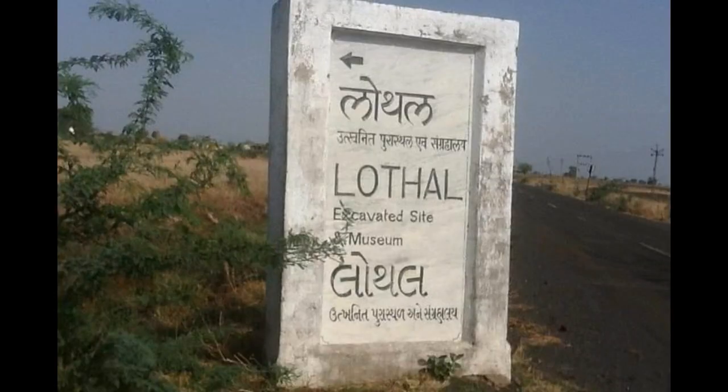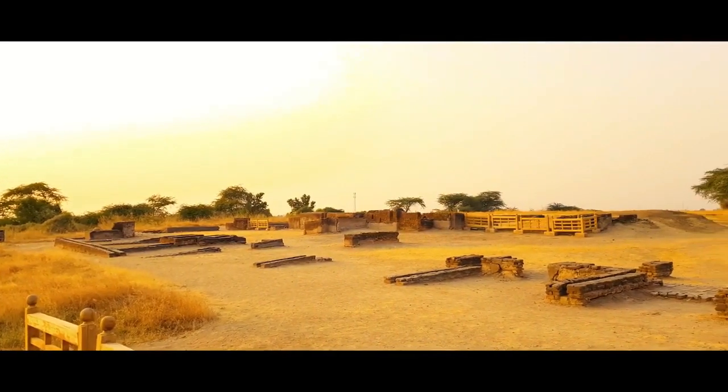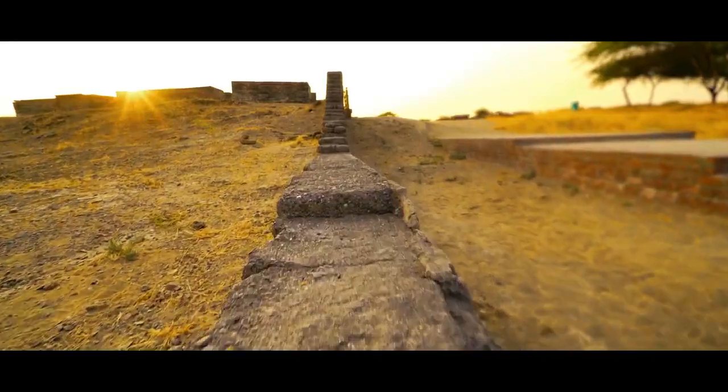Lothal. It is situated in the Dholka Taluka, 65 kilometers from Ahmedabad. It is now an international archaeological destination in the world map.